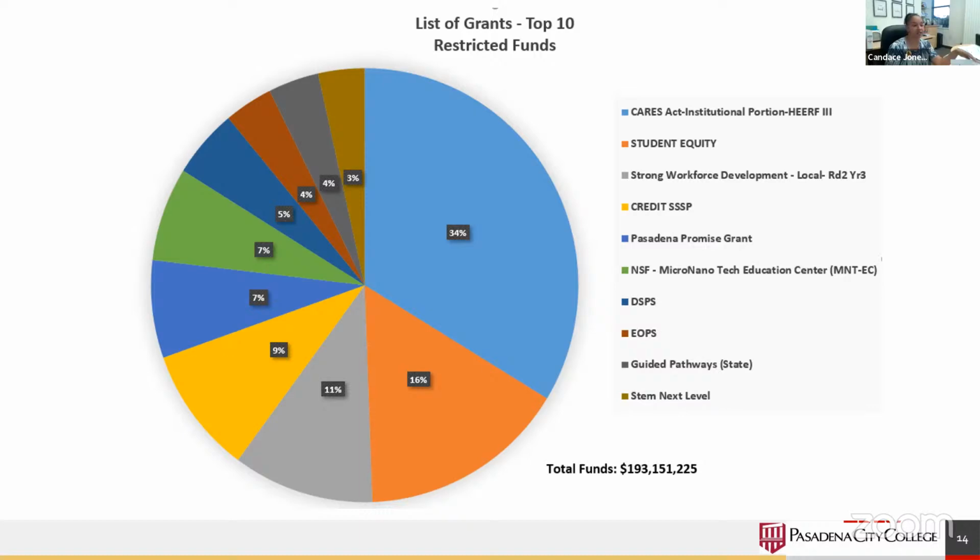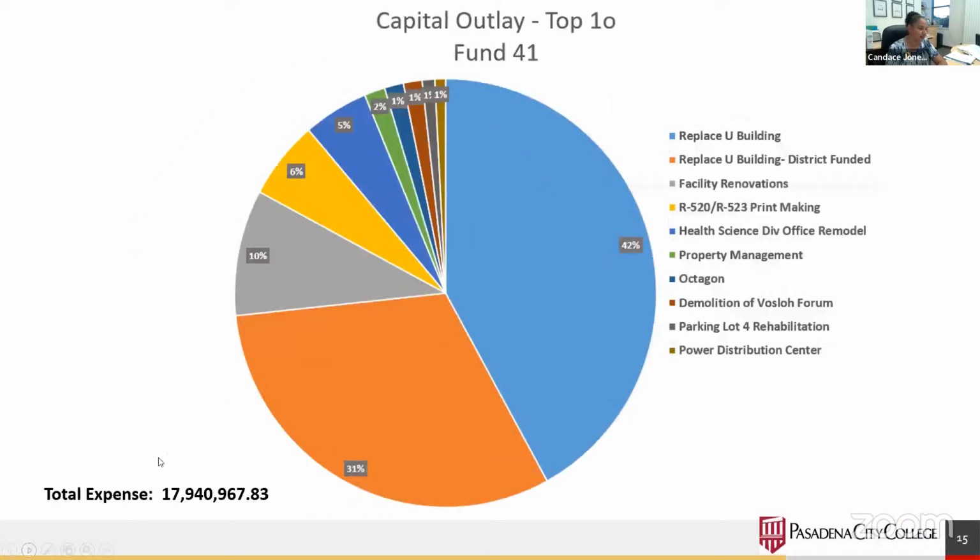And so you could see those pieces, which excludes, actually, I did exclude the LA Regional Consortium numbers from this, just because I wanted to be super focused on the programs that I thought you would see and have some awareness as to what the work was happening there. And then the last one, I did a top 10 of our capital outlay as well.